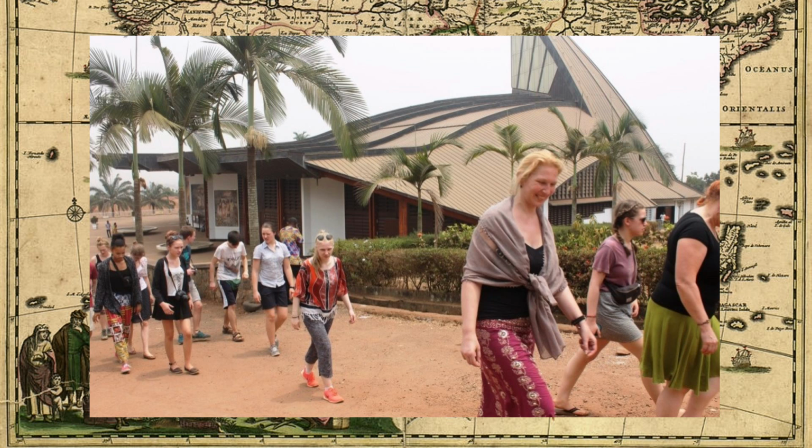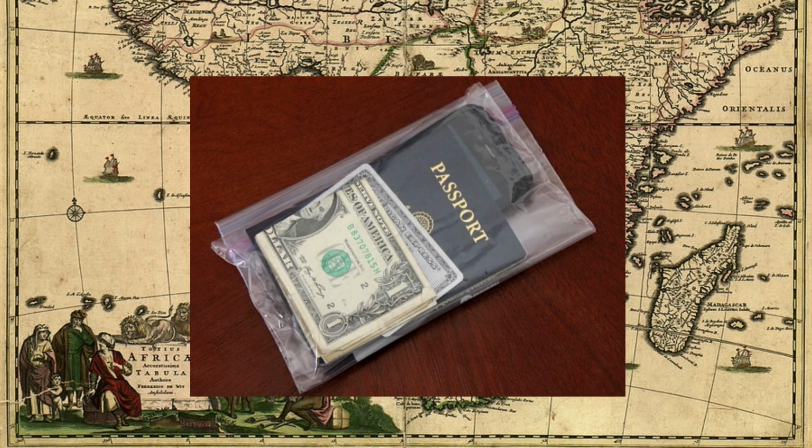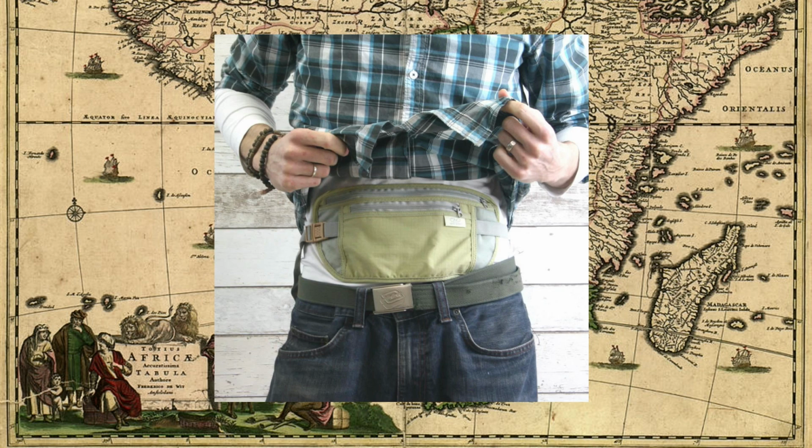I always take a travel wallet like this, which can be worn under your clothing. I also take along some Ziploc bags like this. You can keep your passport, essential documents, and money inside the Ziploc bag and inside your travel wallet, which is, of course, worn under your clothing. That way, everything is kept dry and clean.